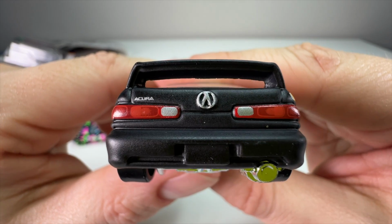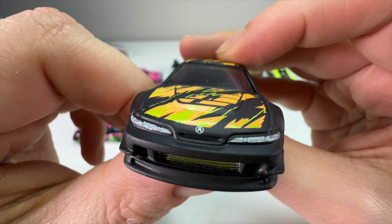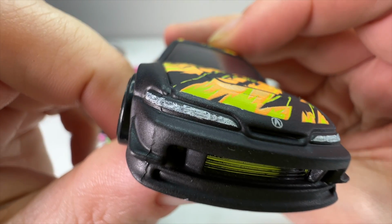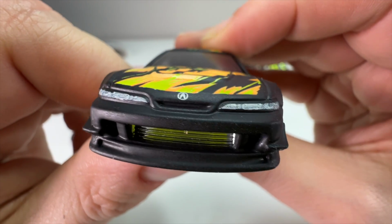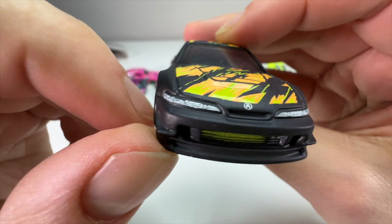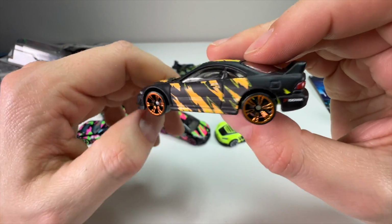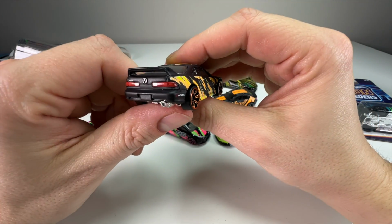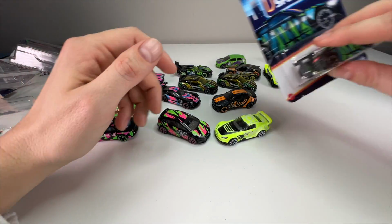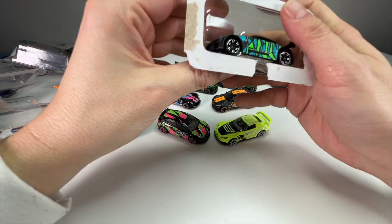Those are pad printed and they look great. That looks good. You can see the Acura logo. The headlights are a little thin. They don't fill up the whole headlight spot right there, but not too bad overall. It's got the Yokohama. Looks good. That looks good in flat black. It looks pretty mean. I like that one. I like the Type R front end in real life so much better than the USDM spec Integra.